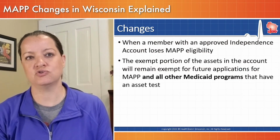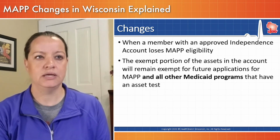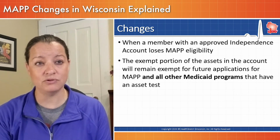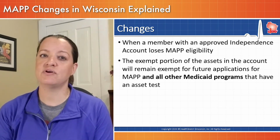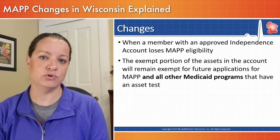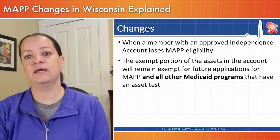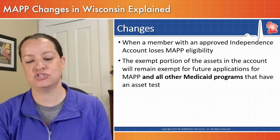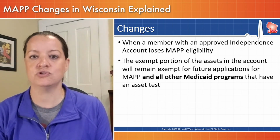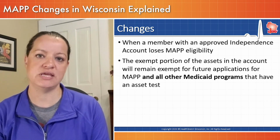And the final change was some changes just to the way independence accounts can be calculated. When a member with an approved independence account loses their MAPP eligibility, the exempt portion of their assets in the account will remain exempt for future applications for MAPP, which was the old rule, but also for all other Medicaid programs that have an asset test, and that's the change. So the exempt portion of the asset in the account remains exempt for future MAPP applications or for any other Medicaid program application in the future.